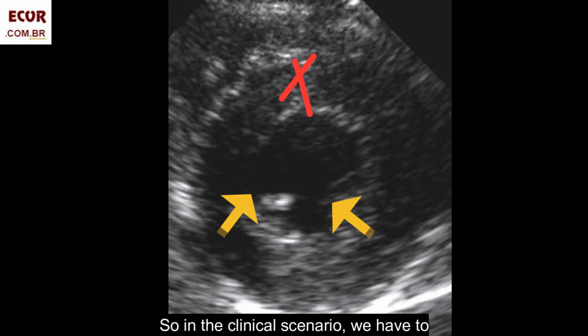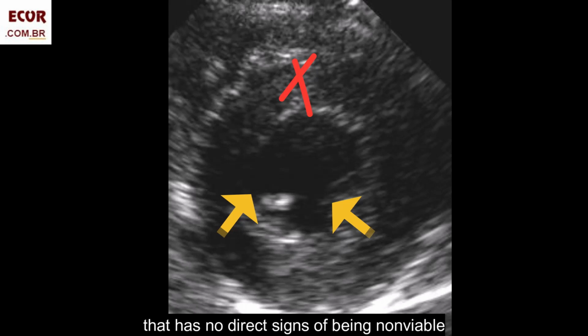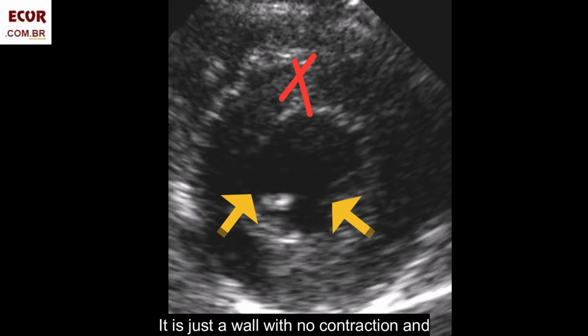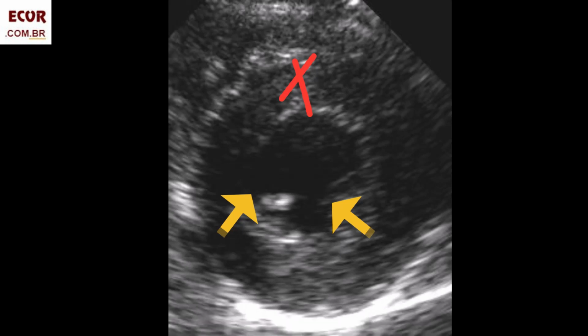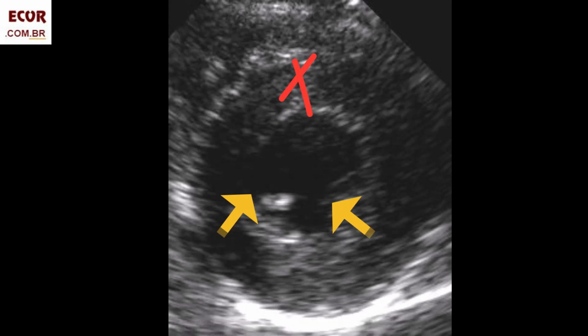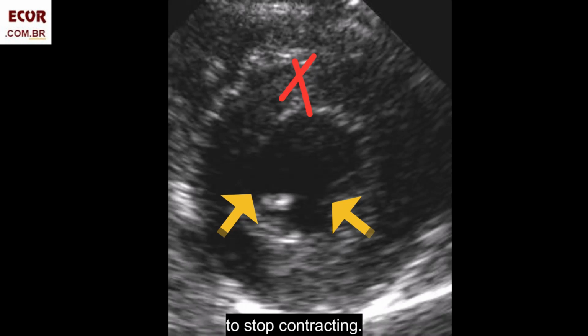So, in the clinical scenario, we have to identify what is happening with an akinetic or dyskinetic wall that has no direct signs of being non-viable, and hence it could have both possibilities. It is just a wall with no contraction, and we have to decide the reason for this lack of contraction. We cannot just revascularize the wall and wait for the results. Many unnecessary revascularizations would be performed. We have to know what is causing this wall to stop contracting.